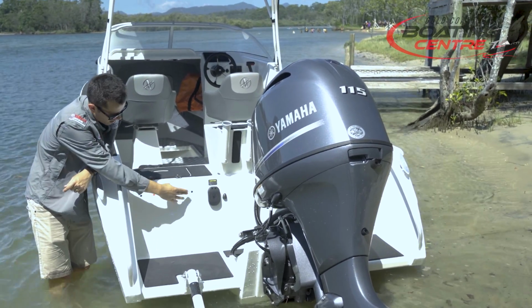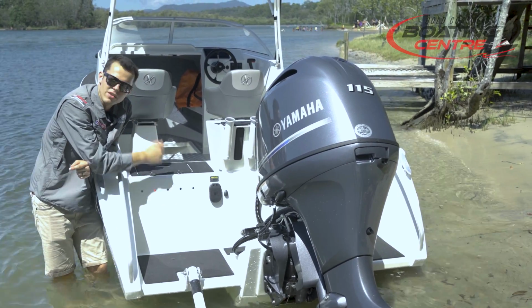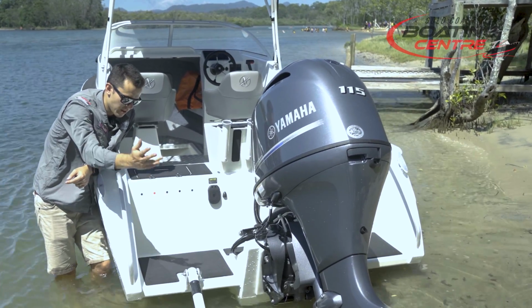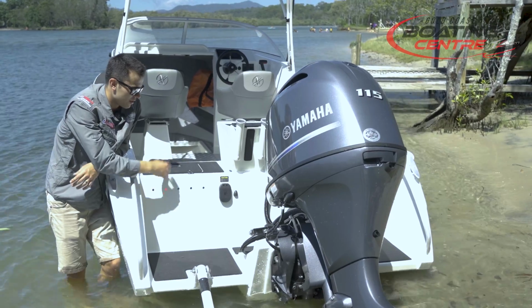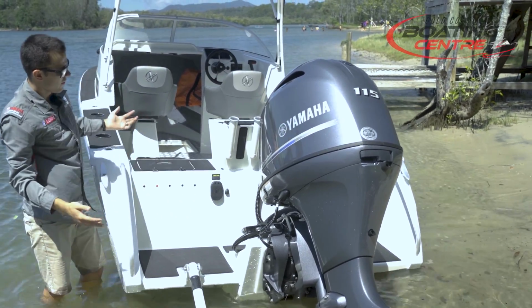But as you can see here, you're probably wondering what these holes are. This is the drainage for the light bait tank. So you don't have a standpipe or anything like that. When it reaches the level of the holes here, it just drains out the back. Very easy, simple. You don't have to put standpipes, anything like that. So that's there. But, very simple design.